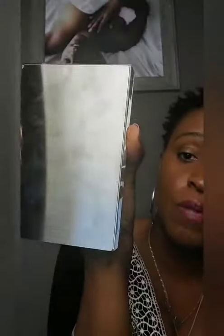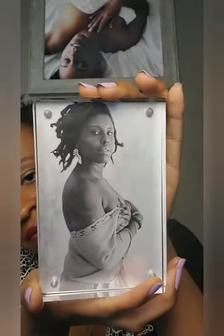I call it a diamond block. It's really thick, as you can see how thick that is. And then on the back is just the metal right there. And then this would be how the front is. So that, I think, is gorgeous. And I just got this today. It sits up beautifully.